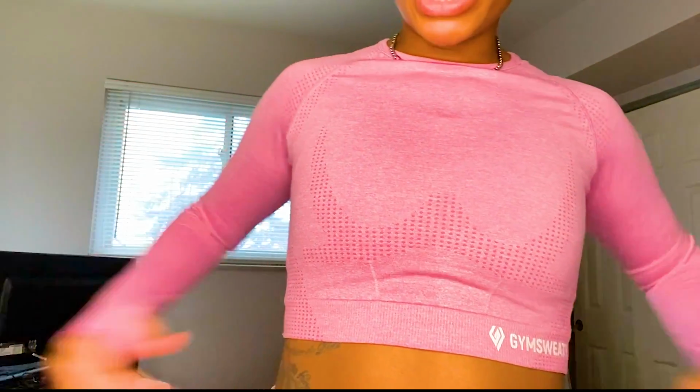This is one of their sets. They have tons of cute sets, or you can buy them individually if you just want pants. I love that it has these thumb holes. They're wet because it's raining really bad outside and they got soaked, but it is nice. It's very stretchy. It feels very comfortable. I wanted pink because I just think pink looks really, really good on me.